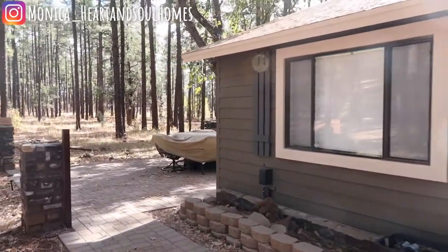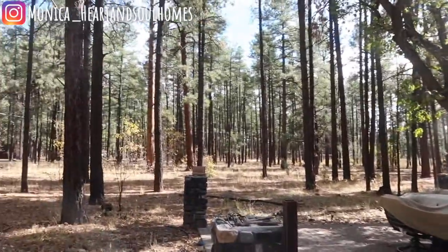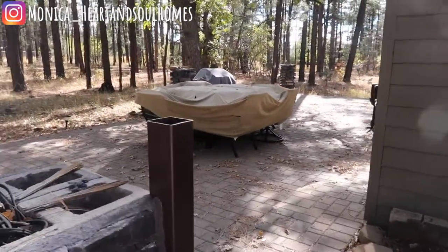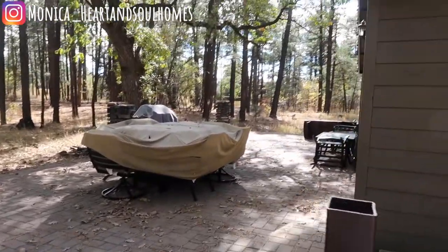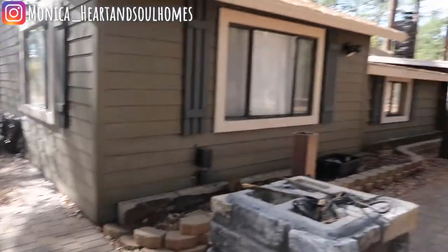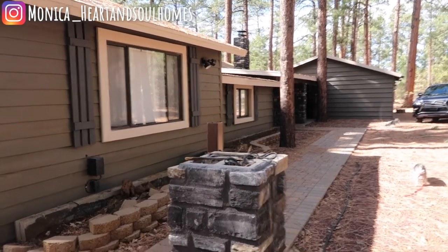And look at the trees. Aren't they just gorgeous? It's just such serenity back here and everything. So there's lots of stuff that needs to be fixed or finished. But this is our patio, back patio. And then this is just a view from this side.